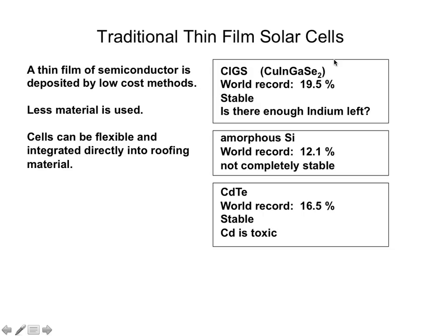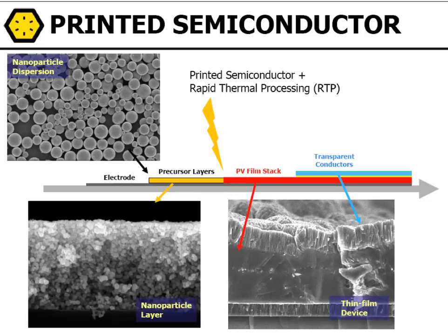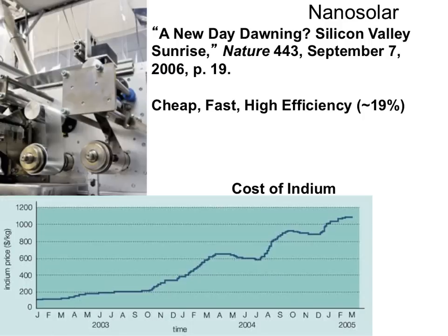You can make thin film photovoltaic solar cells by a number of different substances as you can layer them on top of each other to make this band gap material. It's a complicated process, but it can be very fast and very inexpensive. It's very much like a printing process where layer by layer you lay down these different materials. Nanosolar in 2006 became very famous for a rather high efficiency and inexpensive flexible thin film technology.